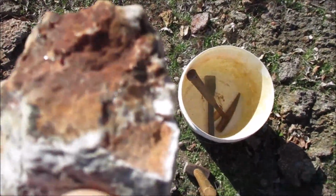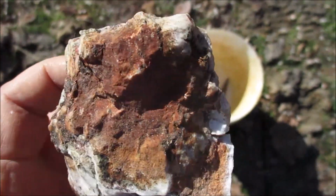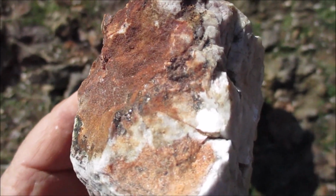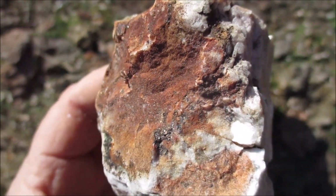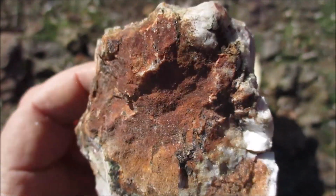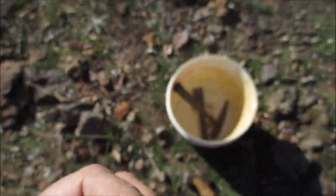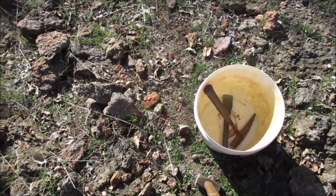Okay, I found a piece of quartzite-type rock, and I broke it open, and you can see the mineralization there, that black material. That's fine pyrites. So I'll keep this rock, it's all mineralized, and I'll take it home and crush it and see if we get anything in it. I'll look for some more rock similar.